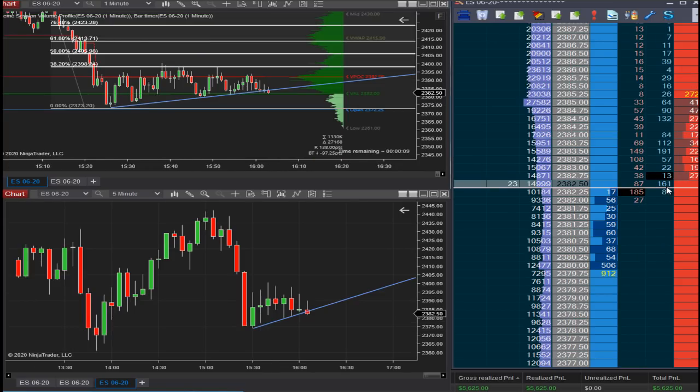Okay, now on to trade number 2. You can see that this is very similar to trade number 1 in terms of the market has trended down, it's consolidating, and we can visually see a flag or a pennant, depending how you want to look at it. We have a continuation pattern.